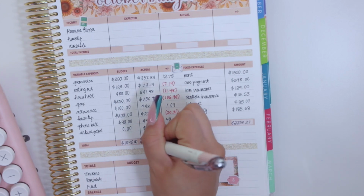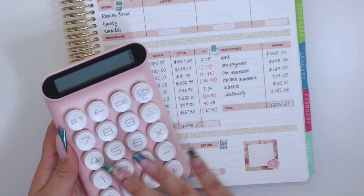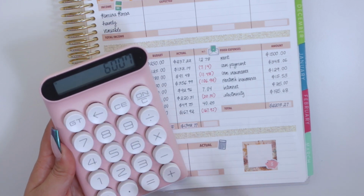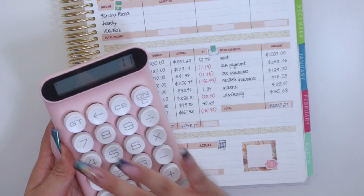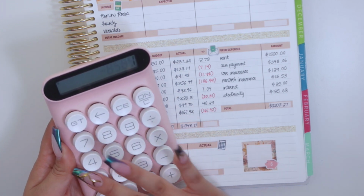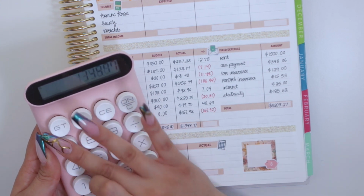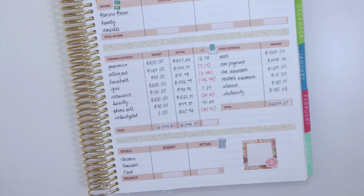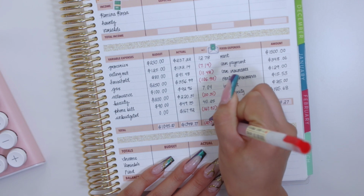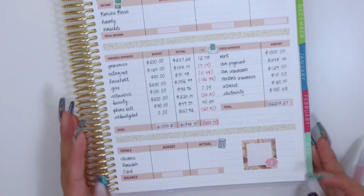So in total, I spent $1,348.77 for variable expenses. I am just going to double check by adding my variances. So I'm going to add all the positives first, which is not very many, and then I'll subtract by negatives. All right, plus this number. That is correct. So I was over by $253.77, which is quite a bit of money to be over on just envelopes or categories.